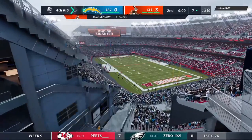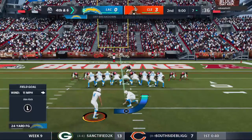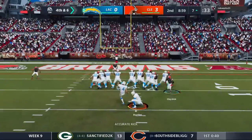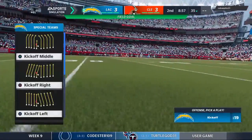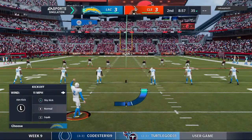3-0 after one on EA Sports. And this one is right through. And that will tie us at 3-3. So the field goal there caps what winds up to be an 11-play drive.